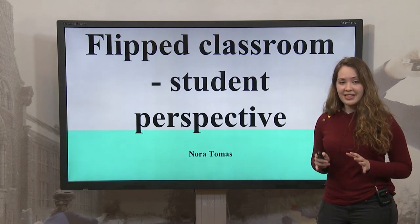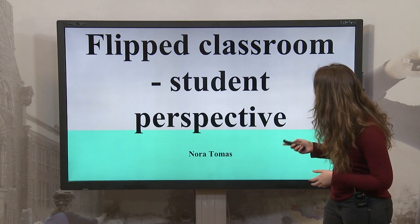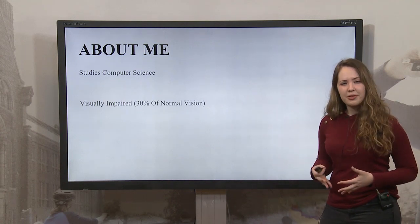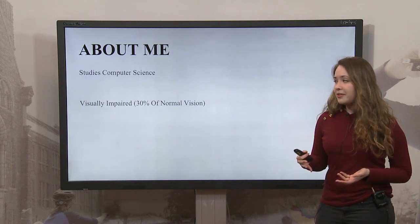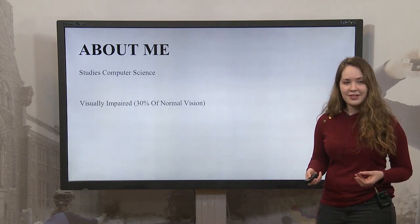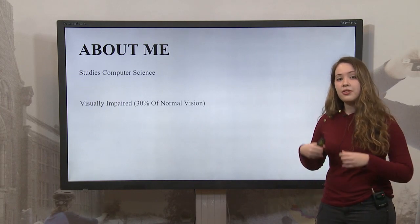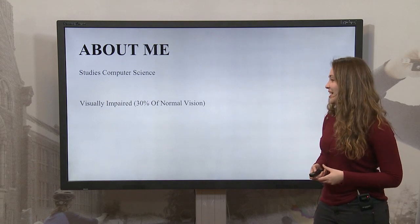Just before I start telling you about it, I'm going to give you a little bit of context about myself. So I study computer science, and as a student I am in kind of a special position because I am visually impaired. And ever since I was a child, my vision was far below normal, and I was tested once to see how much help I need in a school setting. Then it was concluded that I would need a lot of help and a lot of adjustment to function normally in school and to follow the classes like everybody else.